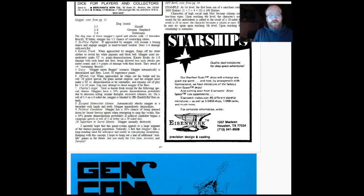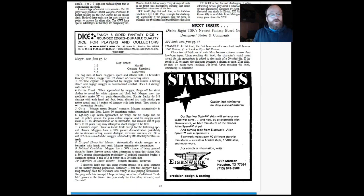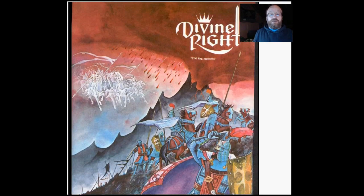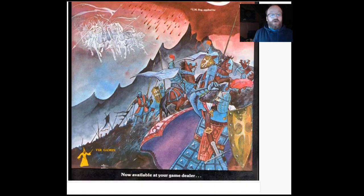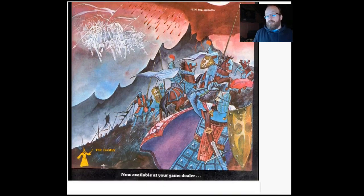Right, moving on. That's page 47. So, a bit more of the mugger. And there's the final page. Oh, there is a back one here. It's an advert for a game called Divine Right, and it's a better piece of art than the front cover. Simple as that. Okay.